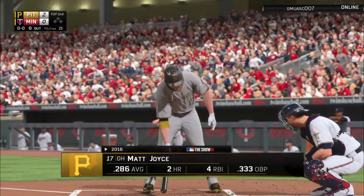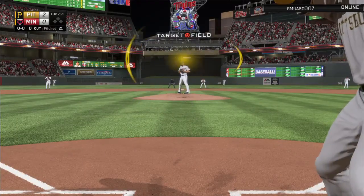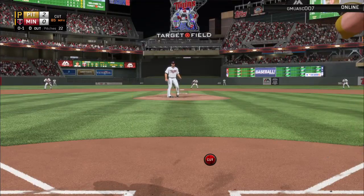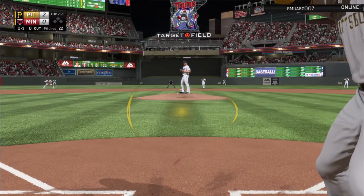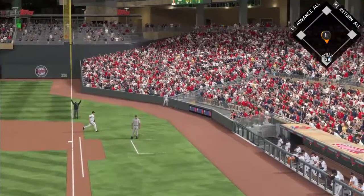Matt Joyce makes his way to the plate. He'll get us started here in the top of the second. And they jumped out to that early lead, so now it's all about just adding on. And he takes a cold strike. 0-1. And he falls behind. 0-2.